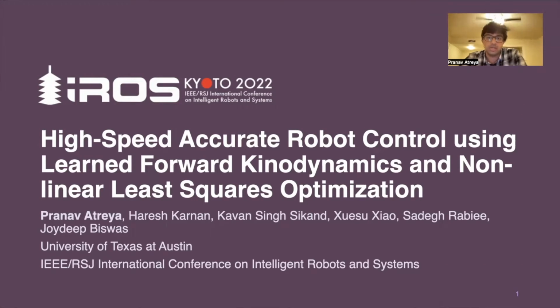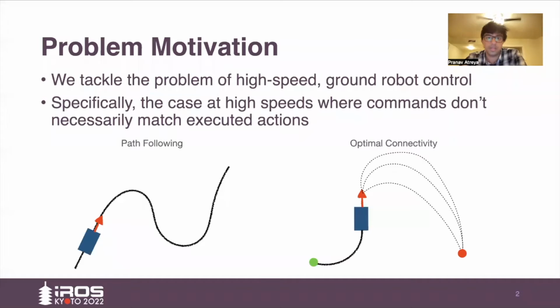Welcome to my presentation on my paper, High-Speed Accurate Robot Control Using Learned Forward Kinodynamics and Nonlinear Least Squares Optimization. I'll begin with an introduction into the problem this work tackles and motivate our proposed solution.